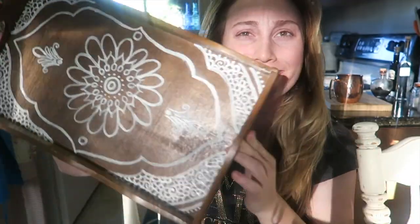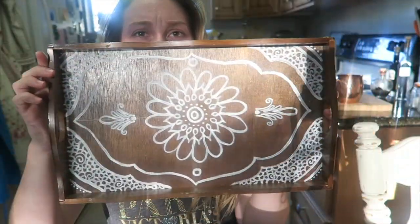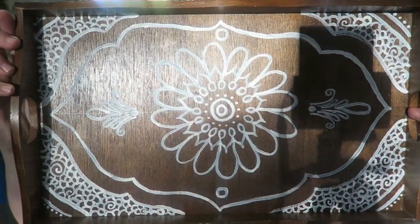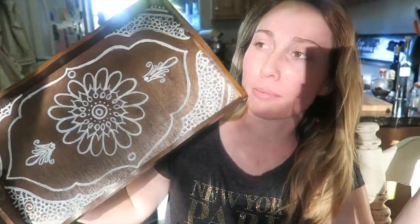Lighting in my kitchen right now is crazy bright because the sun is setting, but guys, I did it. I'm super impressed with myself. You can see it fully here. It's not obviously symmetrically perfect everywhere, but I'm kind of okay with it because it gives it more of a hand-done henna kind of vibe. I really like it and I'm pretty impressed with myself. I can't believe this actually worked out.